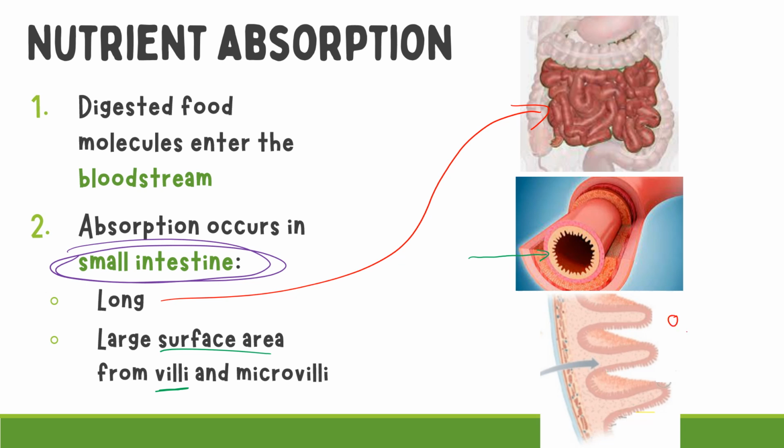So you can imagine if we have all of these food molecules on the inside of the intestine, they're able to attach here, they're able to attach at the top, they're able to go down and attach down here, so they're able to be absorbed into the body across a large area of space. And on those fingers, you can see there are even smaller, tiny little finger projections, and they're called microvilli. And again, they increase the surface area by an even greater factor. So we have a huge surface area to absorb all those food molecules.